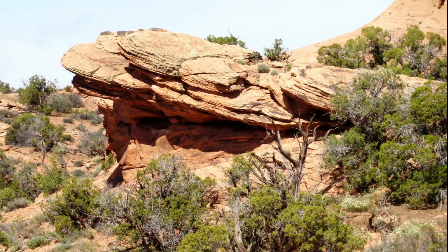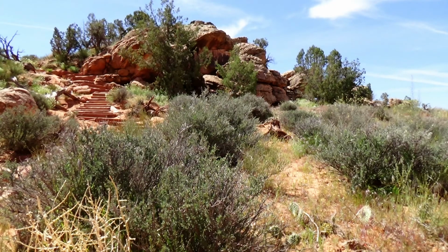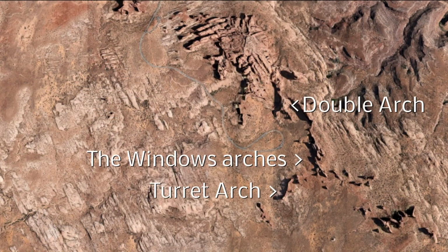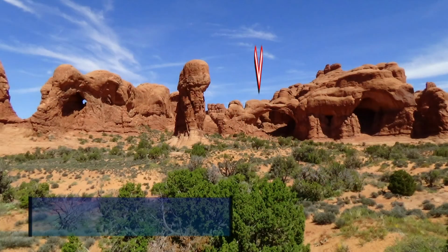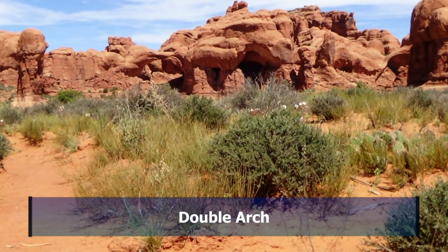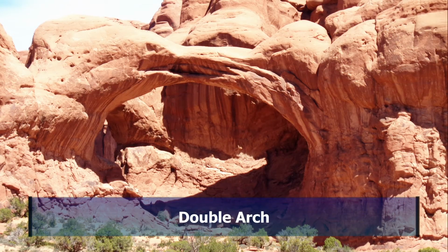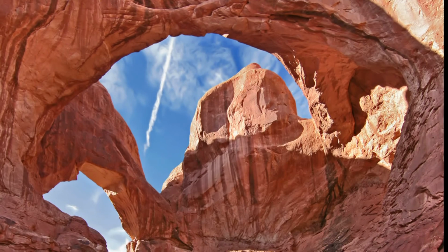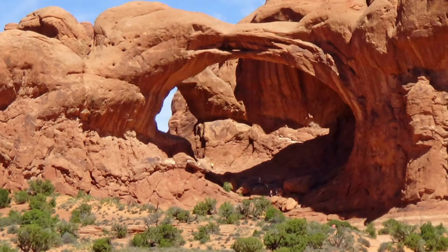Not only do we find arches, but other structures here that are formed by the erosion. We're going to be looking at three areas: Double Arch, the Windows Arch, and Turret Arch as we go along. First, Double Arch. You really can't see it too well from here. From this angle, it looks like a single arch. But when you get to this angle, you can see there's another arch behind it, and you can see how huge this arch is with the people below it.